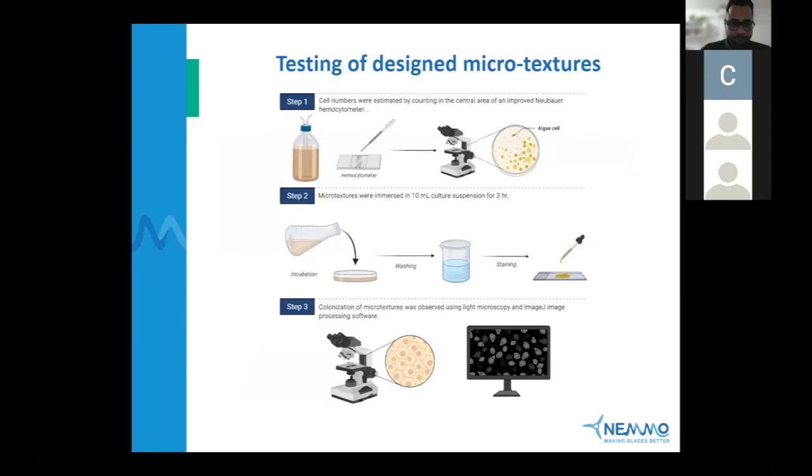Two test organisms, diatom species, were used: Amphora and Nitzschia ovalis. They were grown in a batch growth system, filtered in artificial seawater and supplemented with nutrients with a continuous light cycle. Cell numbers were estimated using a cell counter, to achieve a biomass concentration of 3 million cells per ml for each test. Microtextures were immersed in the 10 ml culture suspension for 3 hours, and the colonization was then observed using light microscopy and ImageJ processing software.